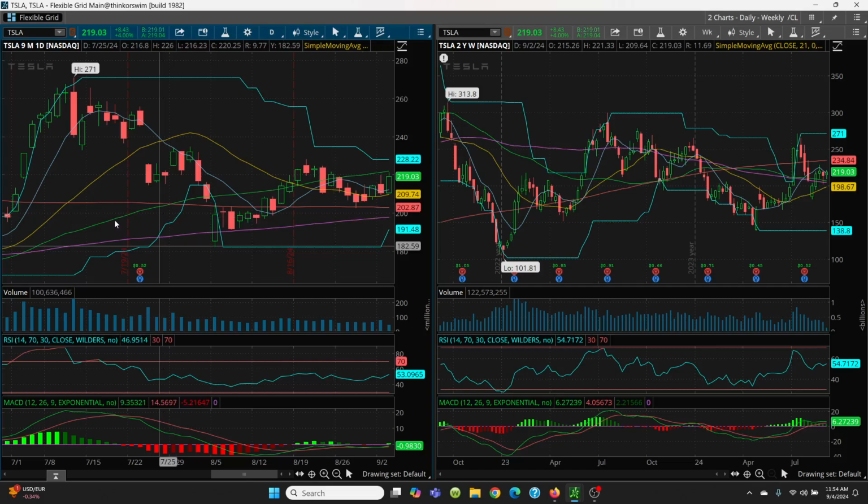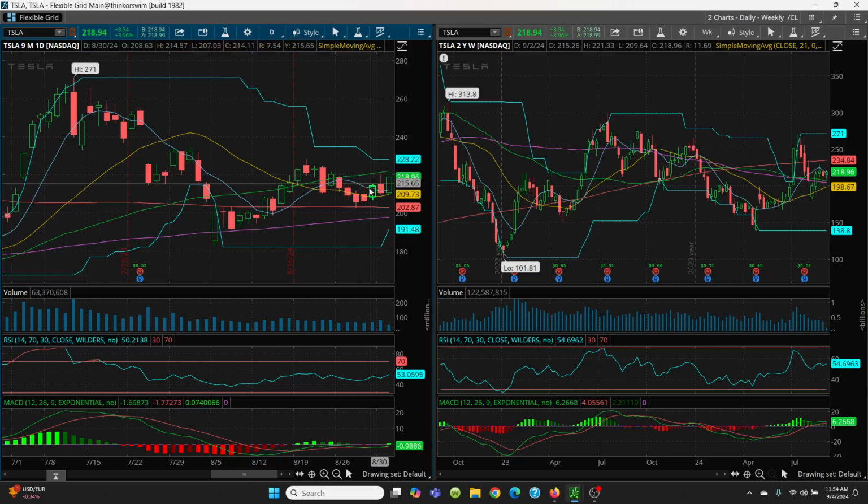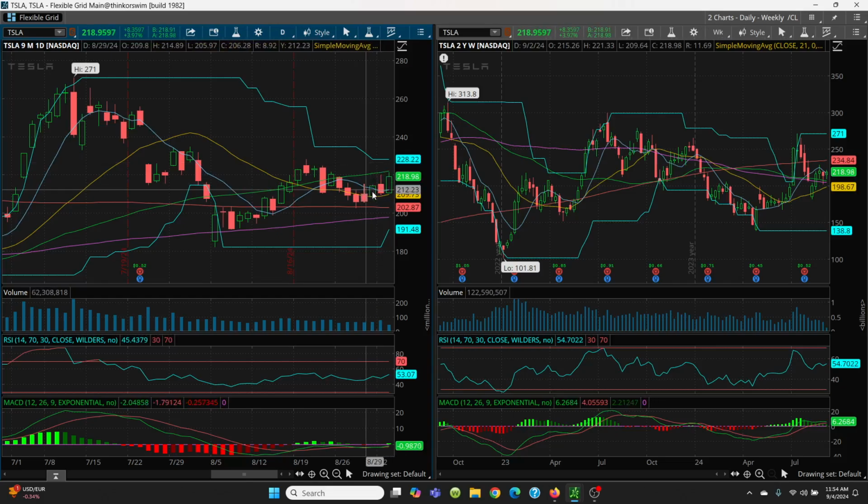But you really need to get right above that 222.01. So what you want to do is just trade this range until she either breaks above, and then we head for that 228.22, or she comes down, and we lose that 8-day, the 21-day, and then we're going to climb all the way down here to this 202.87.